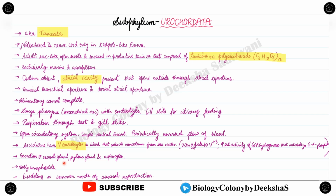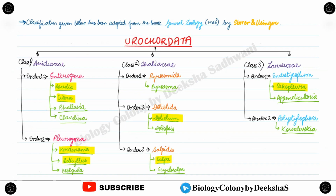Excretion occurs through neural gland, pyloric gland and nephrocytes. They are mostly hermaphrodite, that is both sexes are present in one organism. Budding is a common mode of asexual reproduction. Now let's come to the classification of Urochordata.